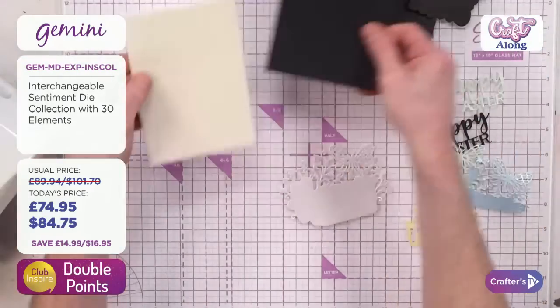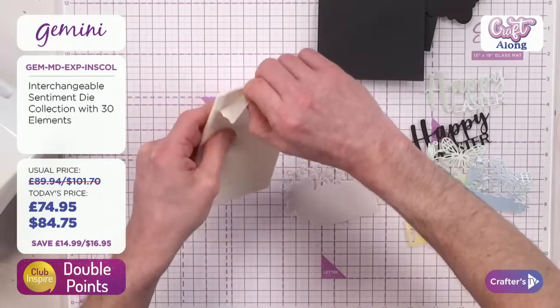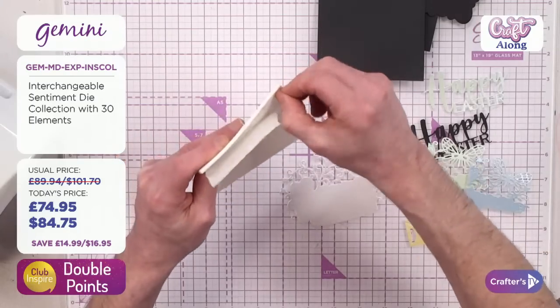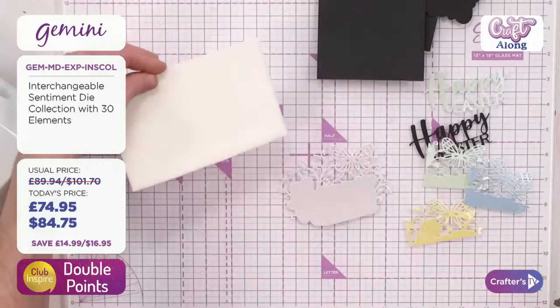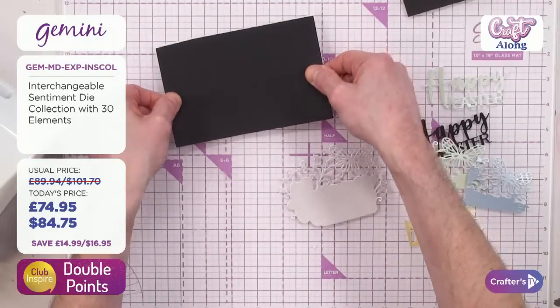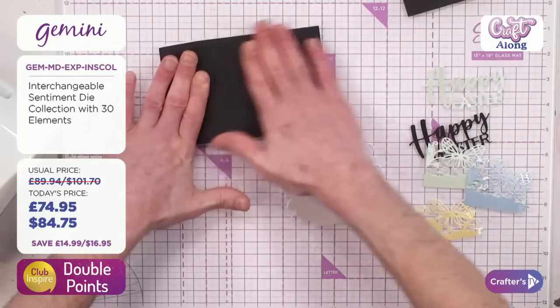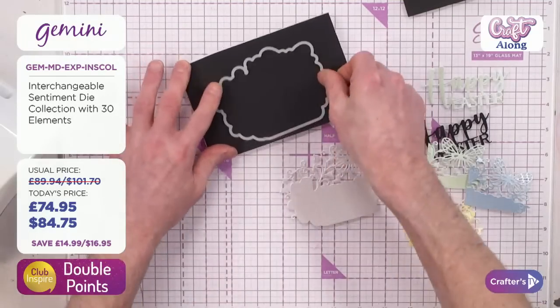So I'm going to take our large foam pad sheet. So let's peel off the back. So we can then take this full backing bit off. And then we're going to pop our black matte cardstock over the top. So let's pop that one on here. Then what we can do is let's bring in that outline die. And we're going to pop that one on.